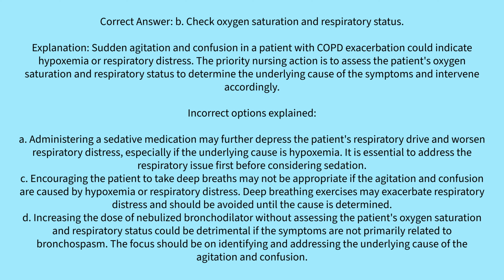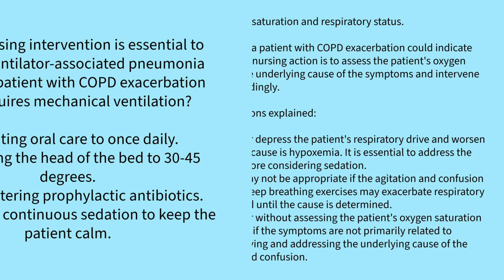Sudden agitation and confusion in a patient with COPD exacerbation could indicate hypoxemia and respiratory distress. The priority nursing action is to assess the patient's oxygen saturation and respiratory status to determine the underlying cause of the symptoms and intervene accordingly.